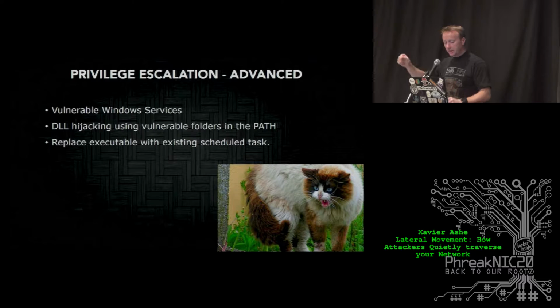There's DLL hacking, basically doing hijacking by loading up a DLL that's expected to be loaded, but you loaded yours before it. And I'll show you how that works. And then you can also replace executables with an existing scheduled task. And I've got a screenshot on each of these here.